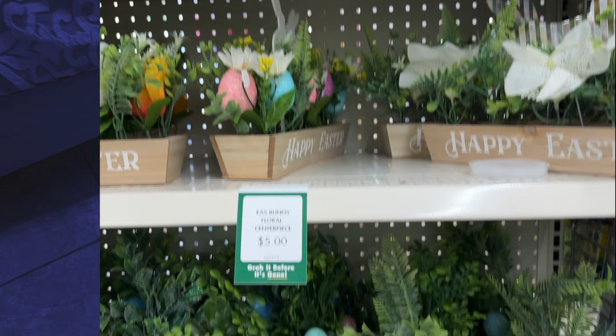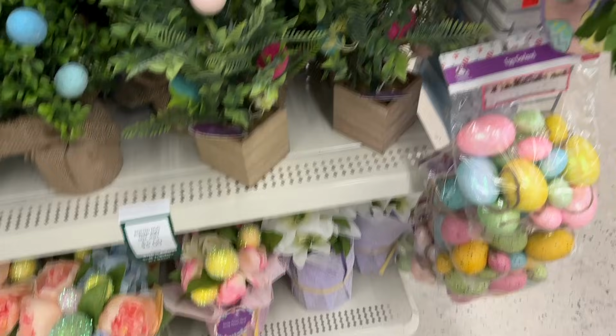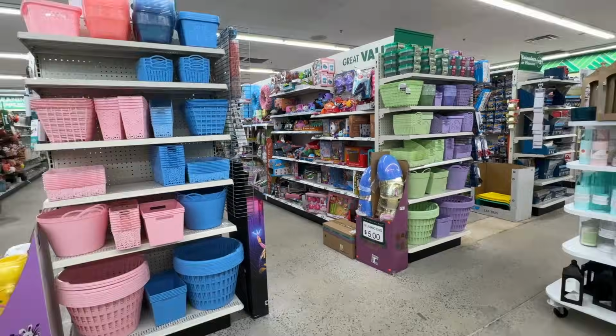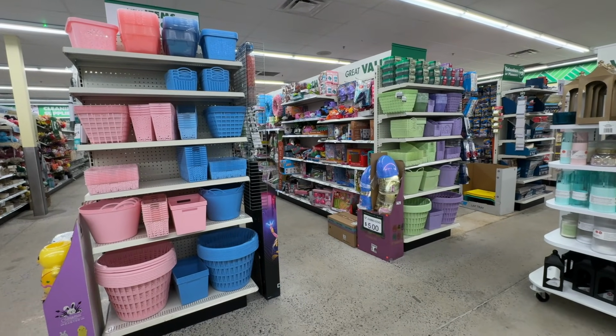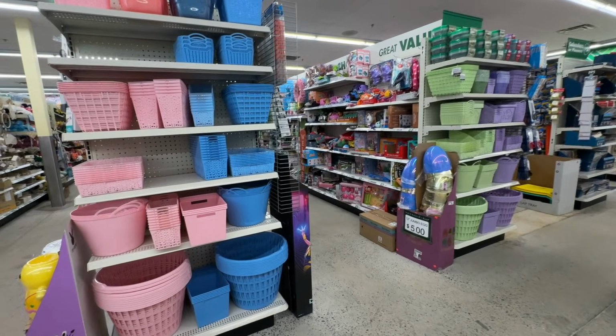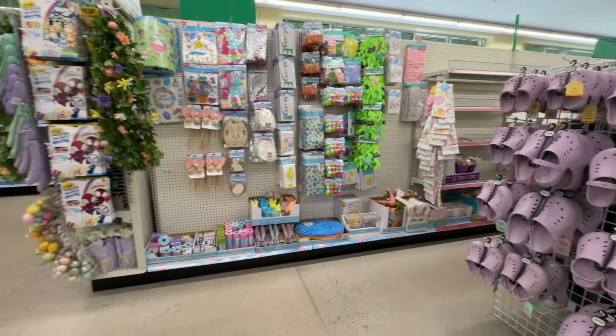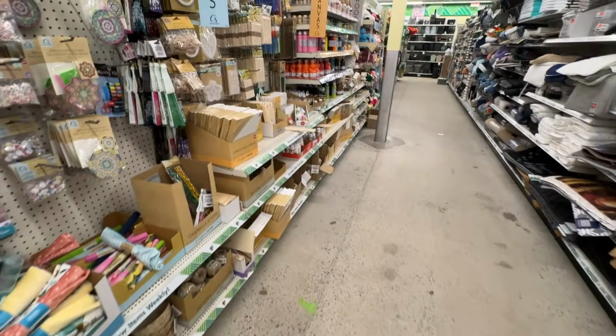So I wanted to show off some of Dollar Tree's new spring items and Easter items. You can see here they have a whole bunch of little plants and flowers, stuff like that, artificial of course. And then you can see all of this new collection, new colors for spring, the light pink, blue, purples, greens, which are super cute. They have more stuff there. And then I'm just walking down this aisle here.